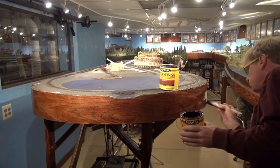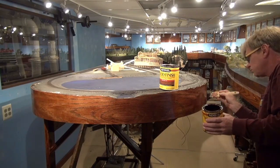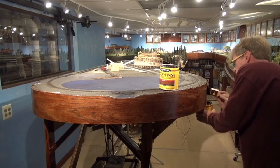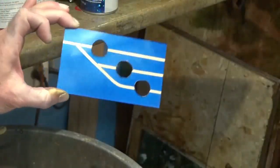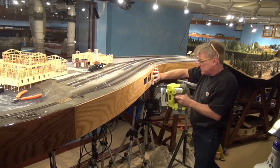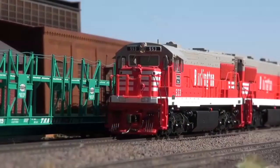I then stained the sides with red oak stain to match the rest of the woodwork in my studio. And after applying 3 coats of polyurethane, wet sanded in between coats, the sides of this section of the layout appeared to be complete. Now in a future update, we will add blocks to the sidings, finish the scenery, and finish the rest of the buildings and structures. And that ends this layout construction segment on What's Neat.